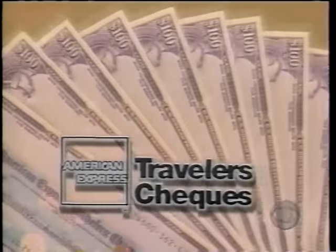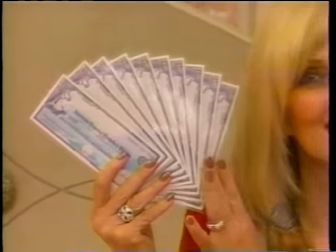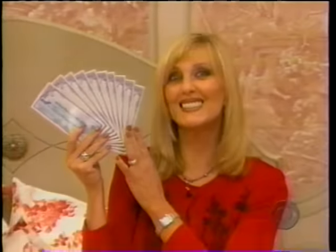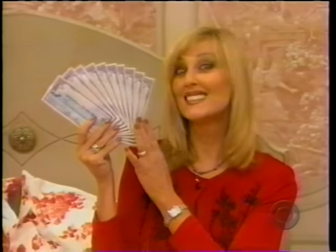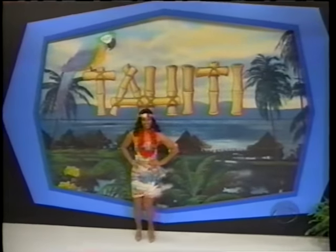A travel necessity, American Express traveler's checks, a safe and secure way to carry travel funds. They are accepted worldwide and are refundable if lost or stolen. Travel safely with American Express traveler's checks, and your traveler's checks will certainly come in handy when you travel to exciting Tahiti.